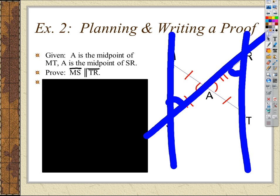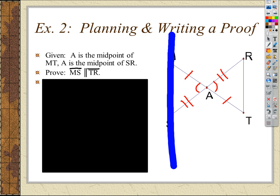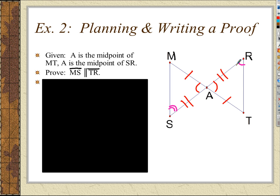Okay, so all right, so I have to show those angles are congruent. How can I do that? It's a freebie. Okay, but what's my reason going to be?